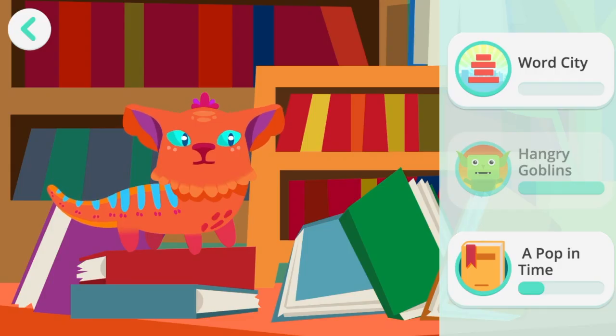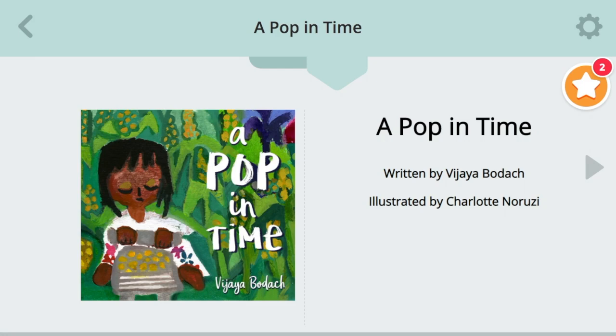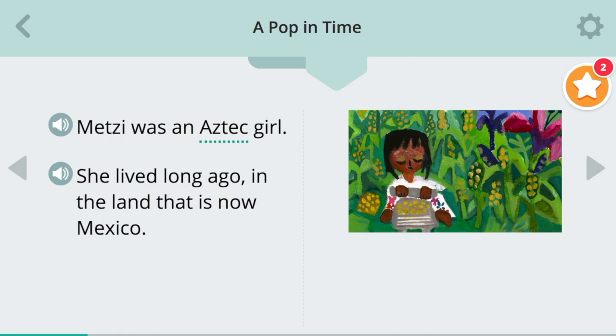Now let's try a text in the e-reader. Across grades, students will read about a variety of topics. Students can use the audio and reveal word support to guide them as they read.